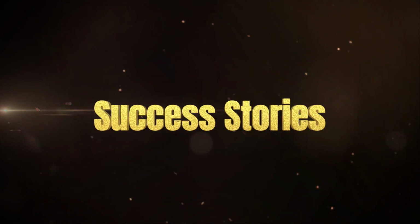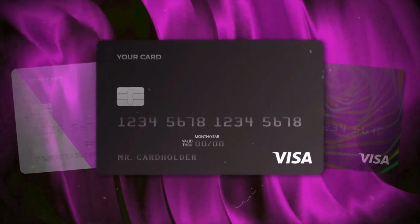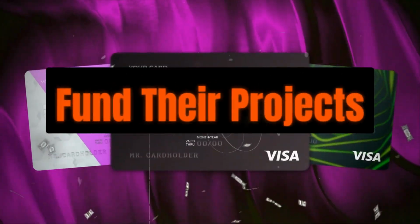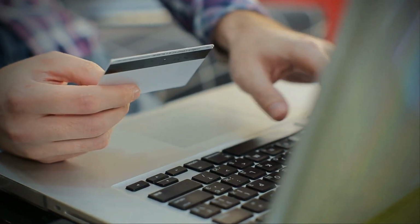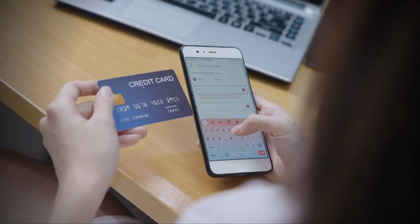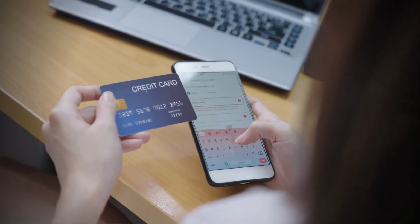Success stories. Now, let's draw inspiration from real-world success stories of individuals who have effectively used credit card stacking to fund their projects. Case Study 1. An aspiring entrepreneur who used credit card stacking to launch their startup. By carefully selecting credit cards with favorable terms and diligently managing their repayments, Mike was able to secure the necessary funding without the constraints of traditional loans.